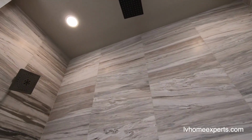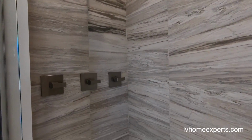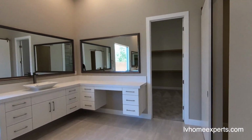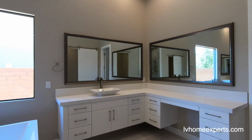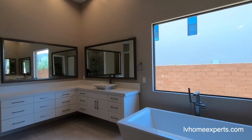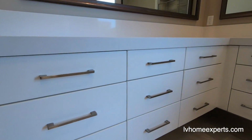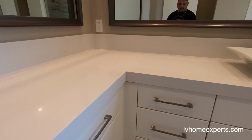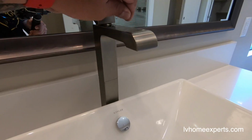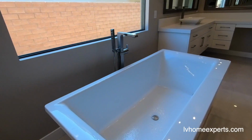Just make sure that once you install tile inside your bath, it's the correct tile. Take a look at this. That's just gorgeous. Everybody should have a home like this, I'm telling you. We got 3-inch granite, vessel sink, Delta fixture. We have a fiberglass tub.